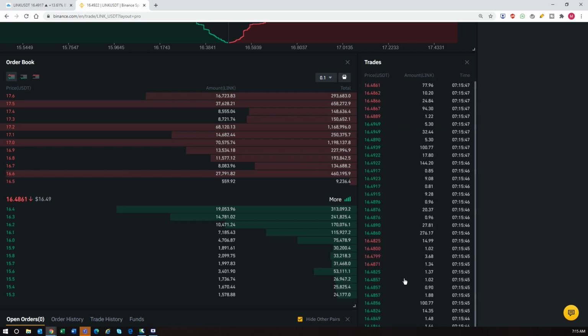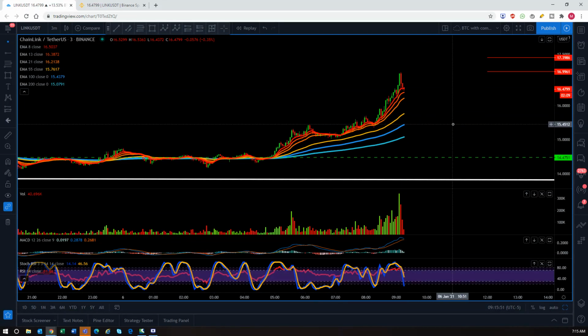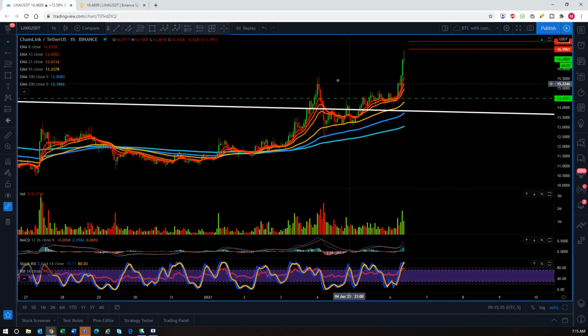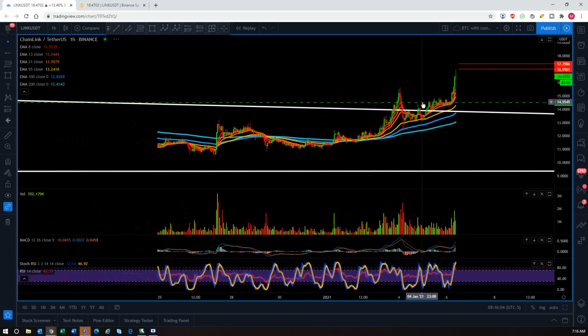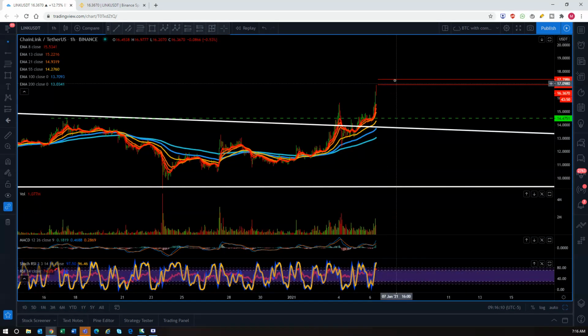But the fact that this right here is that breakout is very bullish. This breakout is very bullish. So I think we might just go back down to retest this region again, the 14.8, and then try to go up. But we need to hold this region. If we stay below this again, it might just be a bit of a fake out.